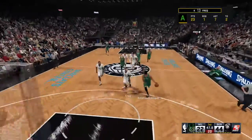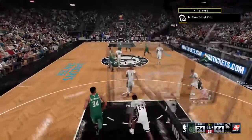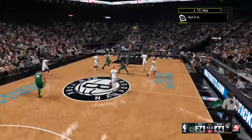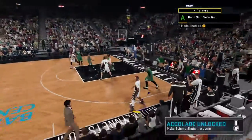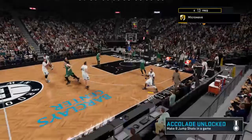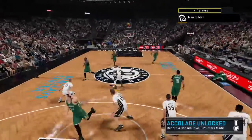And now, here comes Antetokounmpo leading the break. Flying high and throwing down the hard one-hander. One of his favorite moves right there, guys. And really, he does that one as well as anyone. Kev, you're right. That's like his signature move once he goes airborne.